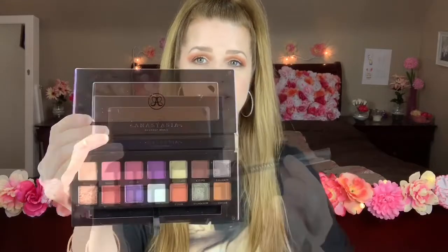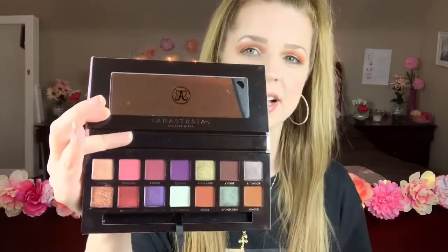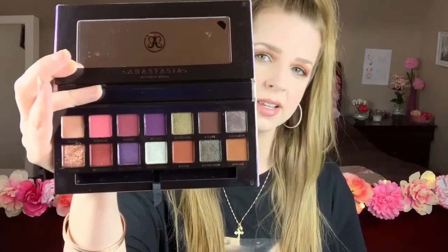So here's the palette. It looks just like the outside unit carton. Look at how holographic and beautiful. And then we'll take out the plastic. This is what the inside looks like. It does come with a little brush that has a fluffy end and then a packing side. Look at these colors. So pretty. I have nothing really like this. I'm hoping it works well for me.